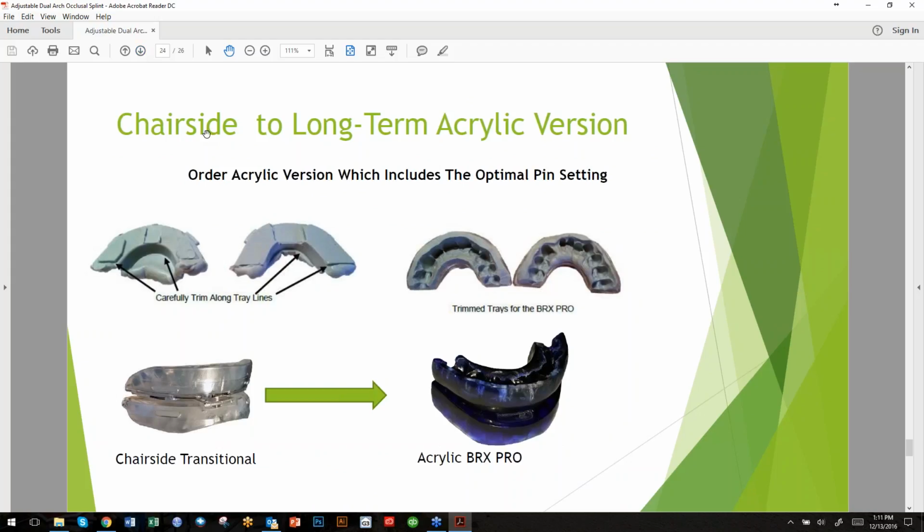So how the BRX Pro works is there are two versions: a transitional version and a long-term acrylic version. We're focusing right now on the transitional version, and it's essentially two partial trays, an upper and a lower, with an interior adjustable hinge that has 4 positions. There's a couple of strategies here. One is the partial tray allows the molars to be free floating.